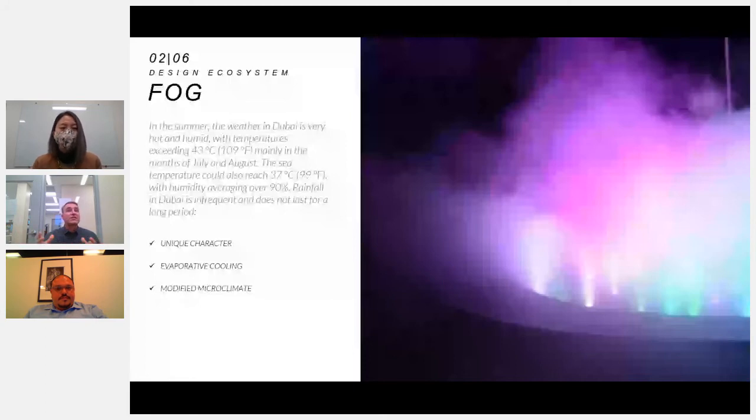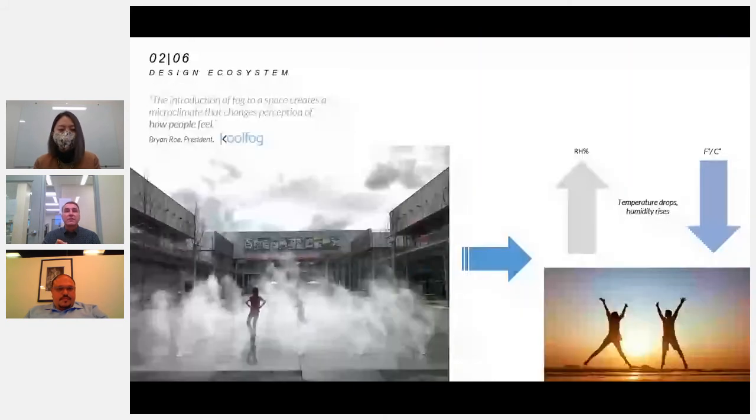This has actually been scientifically proven through heat indexes. Adding fog to an urban space results in a lower temperature and, more importantly, a more comfortable environment for people. It's due to evaporative cooling, and it's counterintuitive when you understand that it actually increases the relative humidity, but in fact lowers the temperature, thereby creating a more comfortable environment.